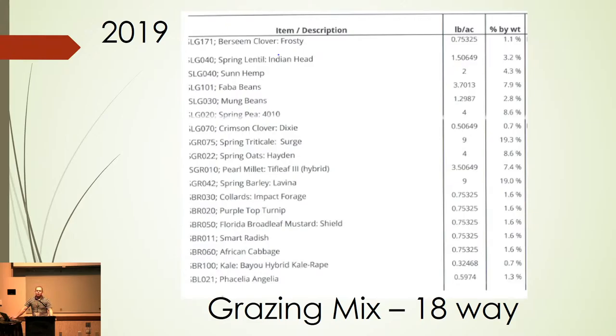And I have, usually out of a 15-16-way mix, there will probably be 3, maybe 4 that I don't really find in there. And I don't know the reason. He was wondering if maybe something was allelopathic and just didn't like another crop type. I don't know. But I guess for me, that's probably another reason why I keep a diverse mix.